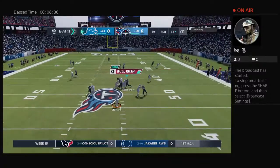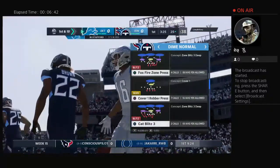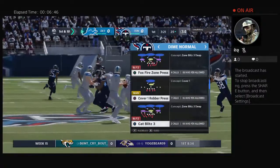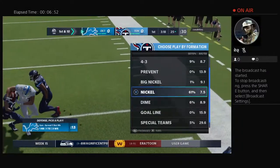3rd and long. It's Stafford. And they're able to get this one past the 30 to the 25-yard line. A gain of 19 and picking up the first. A gain of 19. After getting that turnover on the first drive of the game, you'd hate to just stall out the momentum, go 3 and out. They're able to avoid that there.